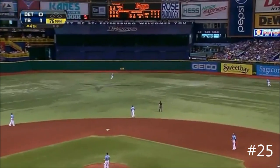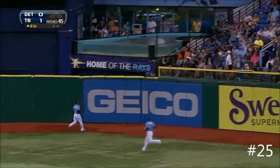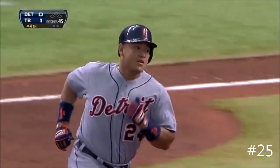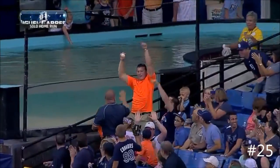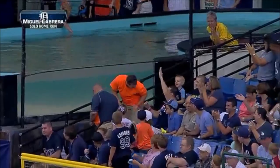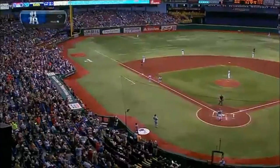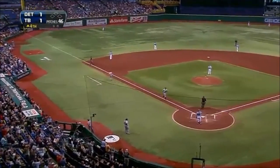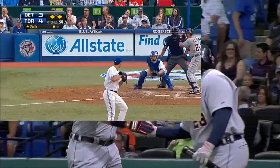Miguel sends one high in the air, deep into right center field. That ball is way back. It is going to go. It's out of here. Gone. A home run for Miguel Cabrera. And we are tied at one. A simple take that from Cabrera. That ball lands in the rain tank out.